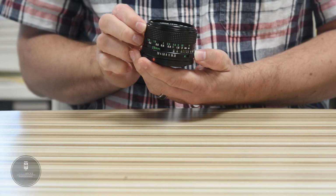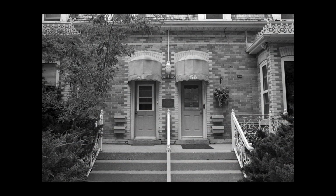I love a good wide angle lens, and this lens is just brilliant. It has a nice fast f2.8 aperture, so it's great for low light situations indoor or dull lights outside. But even stopped down, it produces a brilliant image, and it's just really versatile when I just want to go out, shoot architecture, shoot street, shoot travel stuff.